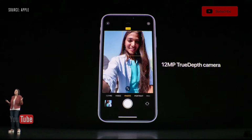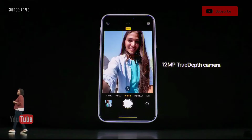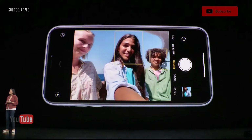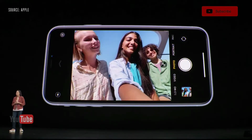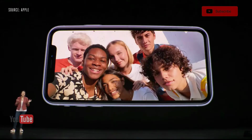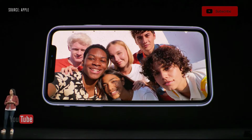We've also updated our front TrueDepth camera to a wider 12 megapixel sensor. So now you can still take your 7 megapixel selfies as you normally would, but simply rotate to landscape to capture even more people using that wider sensor. Also on the front camera, we've added 4K video with extended dynamic range up to 30 frames per second. And you can also capture on the front at 4K 60 as well. Now we've also added slow motion video to the front camera for the first time.